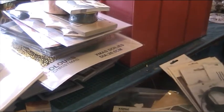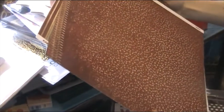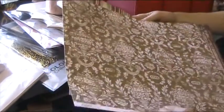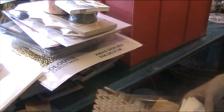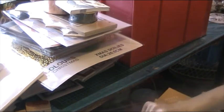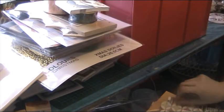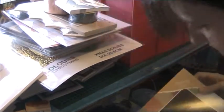And the paper stack. This is from Sweet Pea, I think. This is the Attitude collection. The Dove collection. Attitude and Just Believe collection. There's that. And there's something. Oh yeah, those papers I quickly rushed by. I'll quickly show you those. Yeah, where are they? Okay.